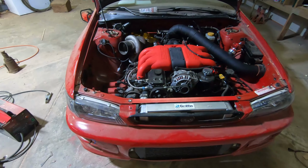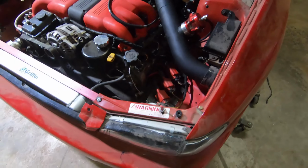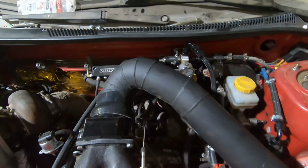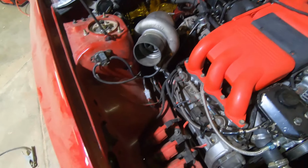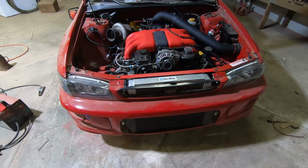Well, here she is. I think that all I need are fluids at this point. Everything is plumbed up. Guess I need that vacuum line that connects to the fuel regulator, but other than that, still need to do the catch can, but I don't need that to start.